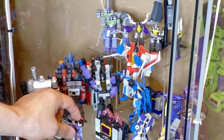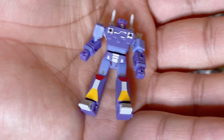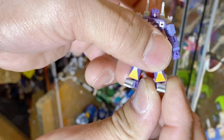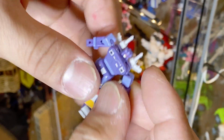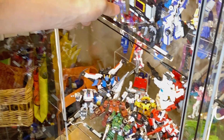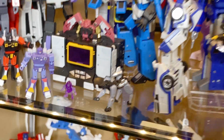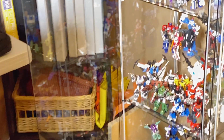But I was showing you earlier, look at how small this is, but it has ankle tilt. It can do the splits. Posable, just as good as any masterpiece line. They call these mini masterpieces now. And then the one underneath. Now we're getting into the Iron Factory. And I really have an Iron Factory problem.